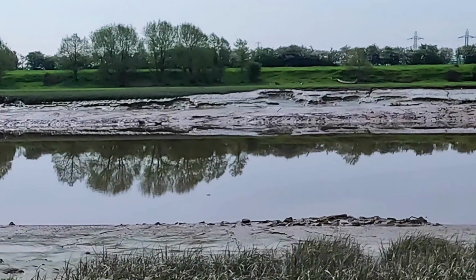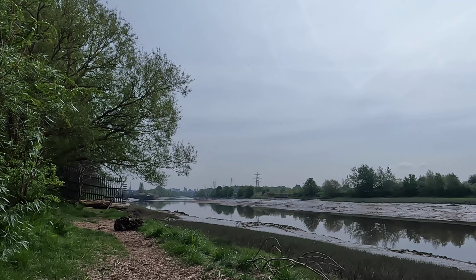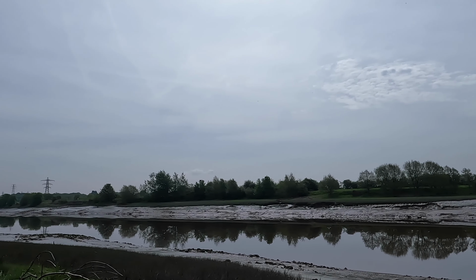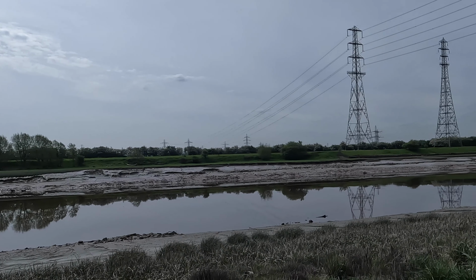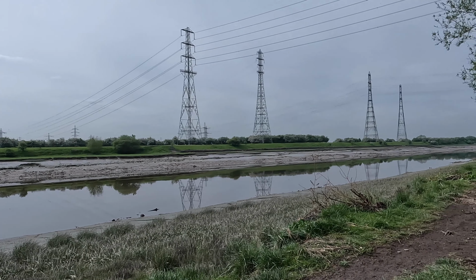Right, I've now taken to counting pylons, so we'll see how many you think you can spot. What do you think? I think I'm going mad.